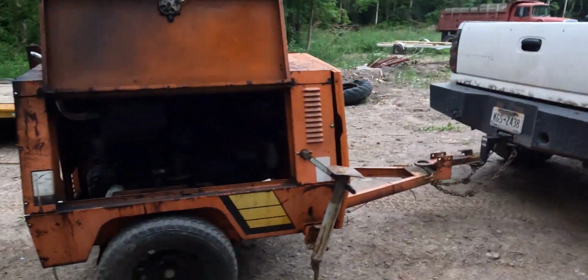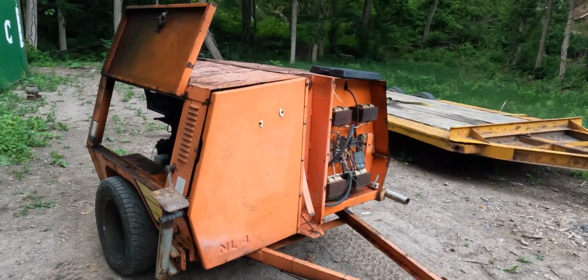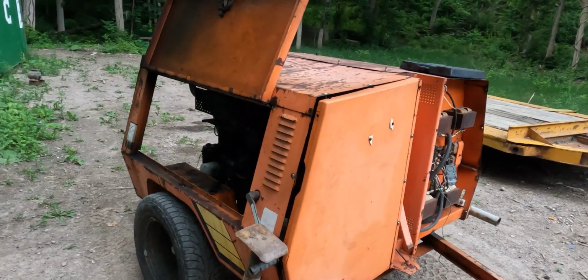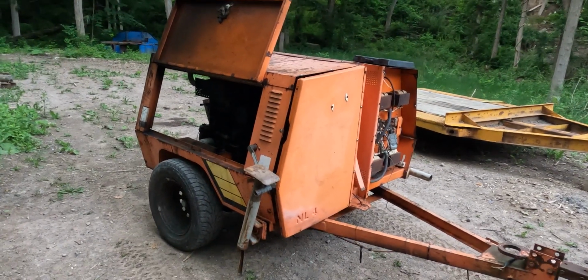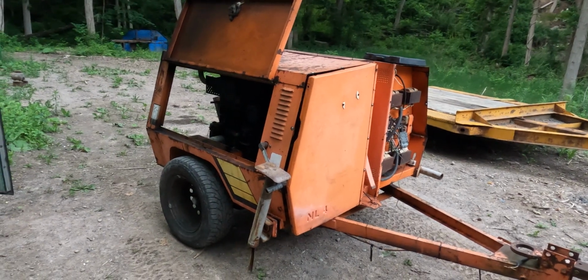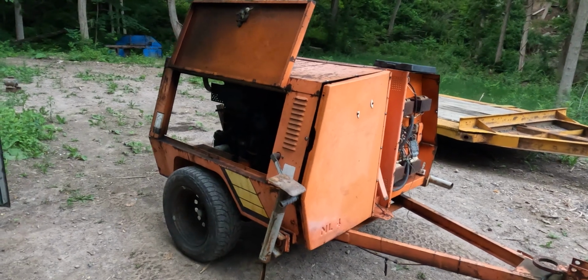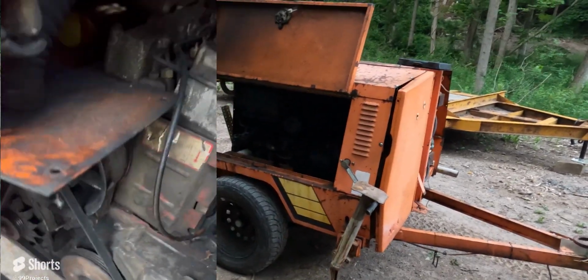So I bought this heap of junk. This used to be an old light tower, but the light's missing, so the previous owner was using it as a generator. Popped up in Marketplace for cheap, and the guy told me that all he needed was a starter. So I met the guy and put a jump pack on the starter. Starter spun over, and I grabbed the engine, and it would not budge. I mean, it was locked up solid.